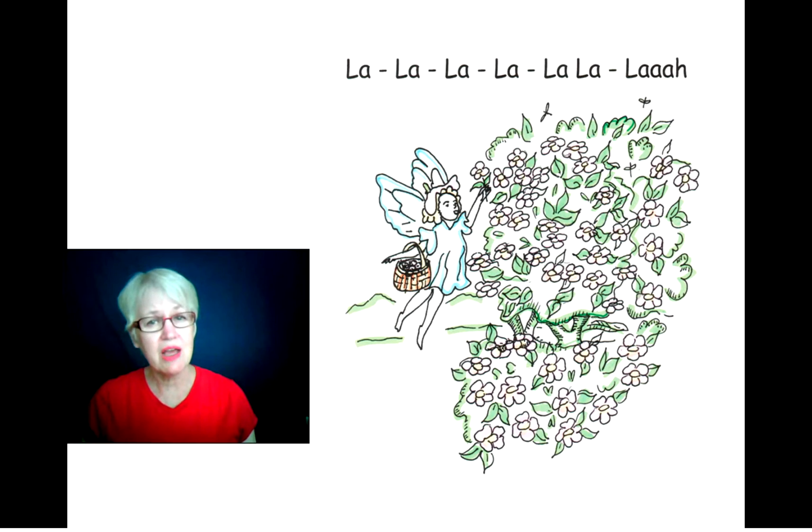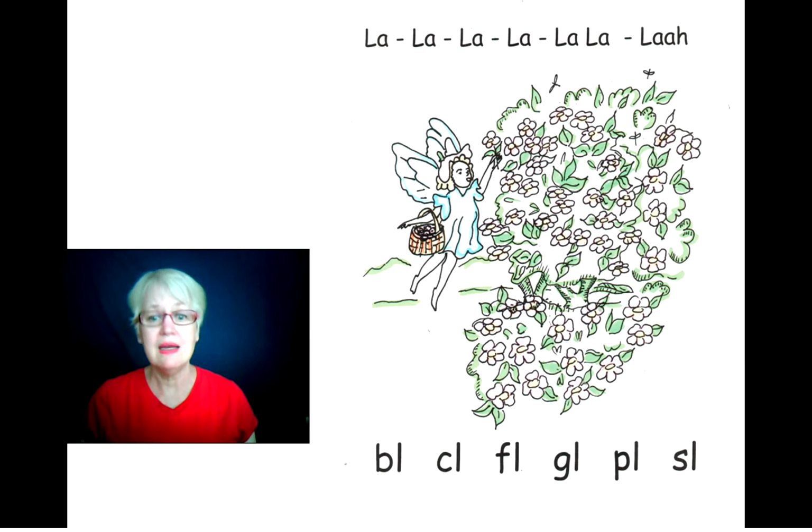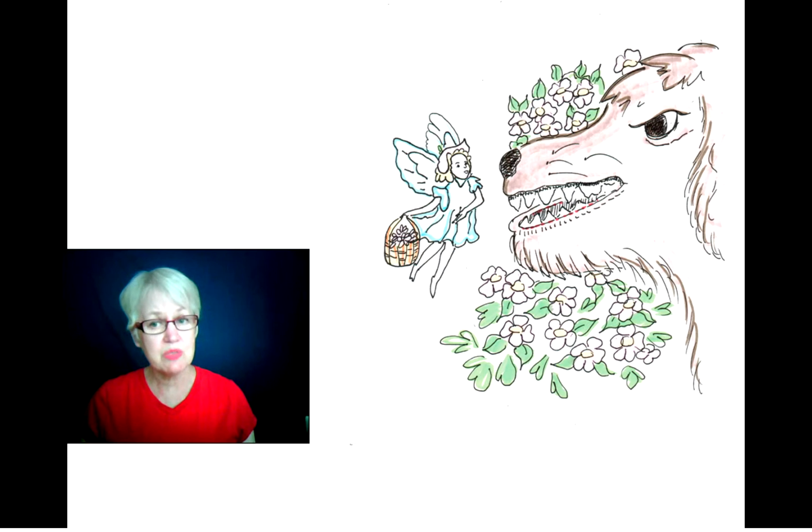And that actually helps you with some of the beginning blends for bla, cla, fla, gla, pla, and sla. Well, as she was picking, she almost picked the nose of a dog who was sticking his head through the flowers to see what was that noise.